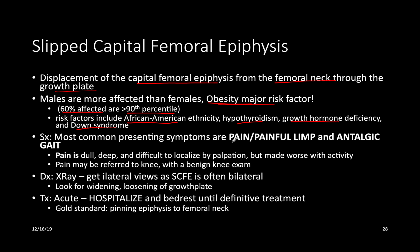Okay, so most common presenting symptom, that painful limp, antalgic gait. Antalgic gait really just means any patient that's walking in such a way as to avoid pain. So like walking with a limp, or sort of changing how they walk on one side tells you that they have some issue on the other side. That's your antalgic gait. So this pain is going to be difficult to localize by palpation. But when these patients have some sort of activity, the pain gets worse. As we saw in our patient, it can be referred to the knee with a benign knee exam.